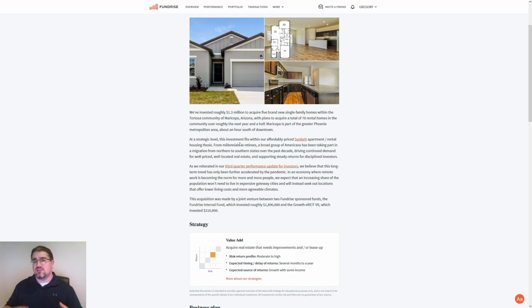Millennials, retirees, they're just seeing a lot of people moving from the north down to the south, especially in this past decade. There's huge demand for warmer weather, things like that, and for well-priced real estate too, because it's a little cheaper to live in the south in some of these areas where they're buying up property than it is in big metro areas themselves. So they do believe that it's a long-term trend.